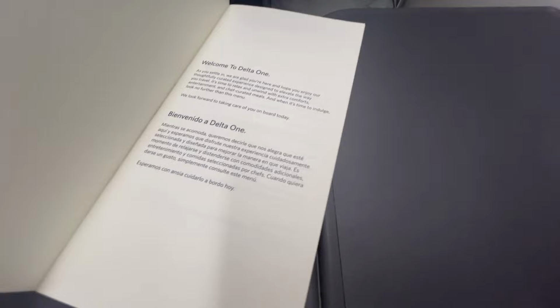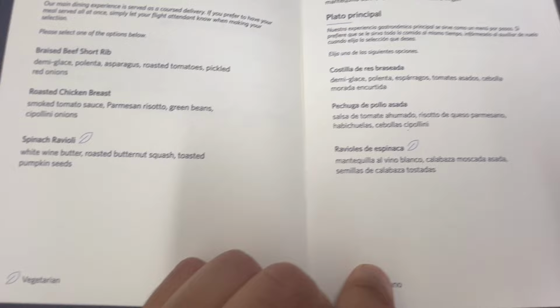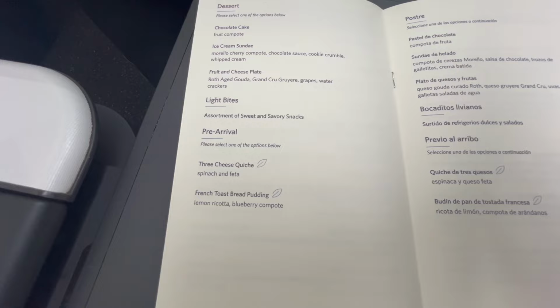The menu is written in both English and Spanish for today's flight. As you can see, there is a selection of appetizers and starters available. Now, everything is served on one tray. The entree is obviously the main part of everything that's on that tray. In addition, you will find a bread roll, some soup, as well as a small appetizer. The menu is written in Spanish as well, and feel free to pause the video for a closer look. We also have a selection of dessert available, and the pre-arrival meal on this flight, which would be served prior to landing in Buenos Aires, is breakfast.